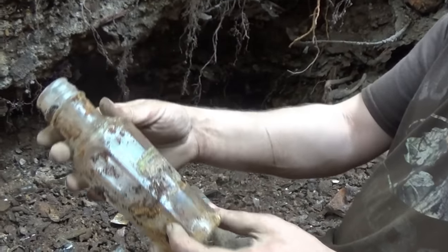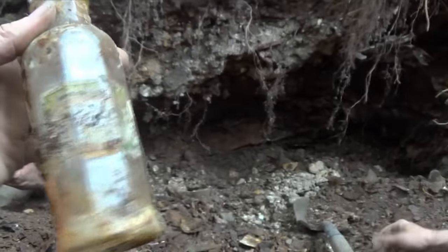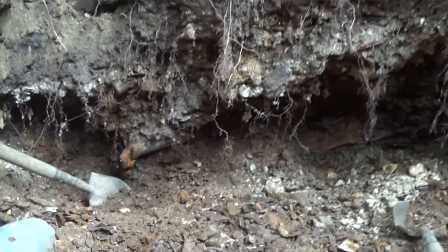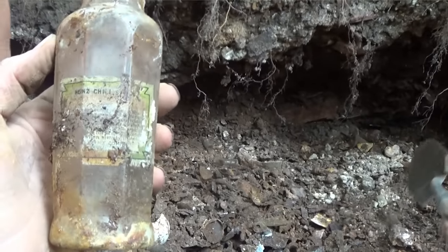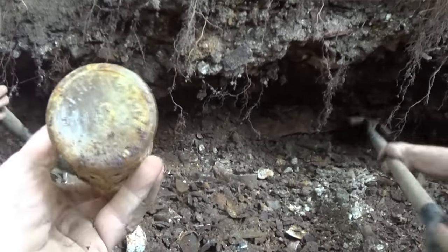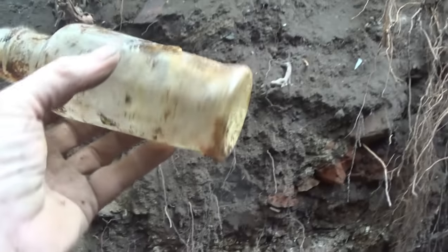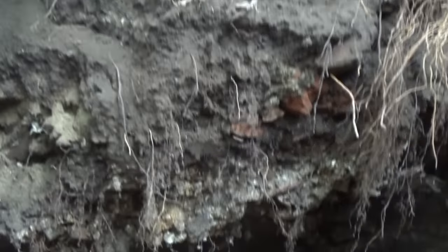I think that one's cracked. Oh, is it? It's just chili sauce or something in the label. Ooh, blue one. Oh, that's chili, that's what those are. Heinz chili, chili powder, chili sauce. J. Heinz Company on the bottom. Yeah, it is cracked.